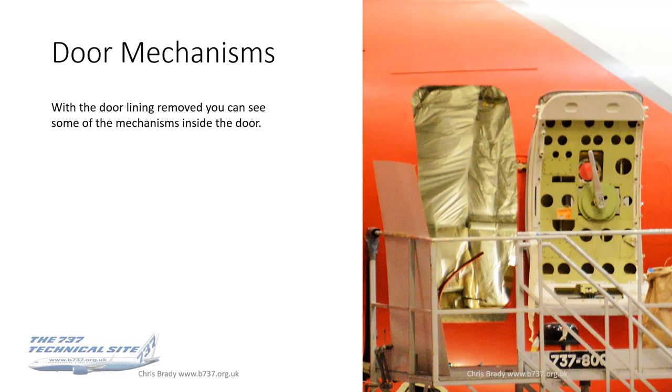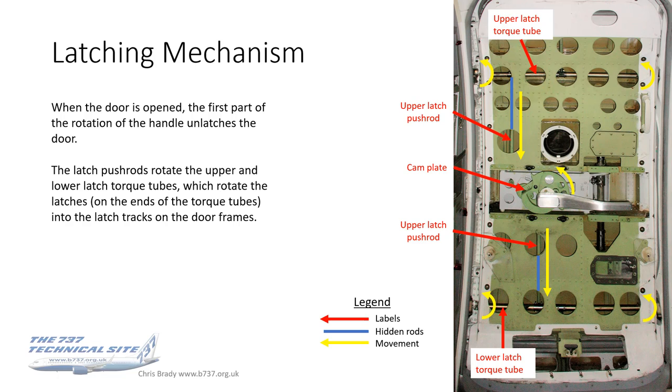Okay, so while we're looking behind the scenes of the door, behind the lining and behind the insulation, let's take a look at the mechanisms. Now, this is a little bit tricky again to explain in words, but I've done my best with some Mickey Mouse graphics on this to help explain what happens when you move the handle. So, let's start with the latching mechanism. And in fact, before I start that, you see I've used three colours here, which I hope isn't too confusing.